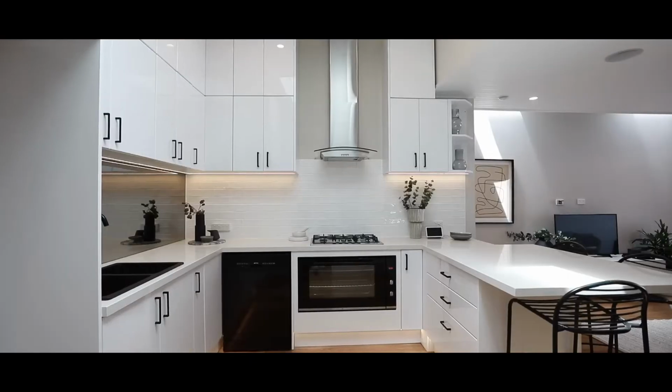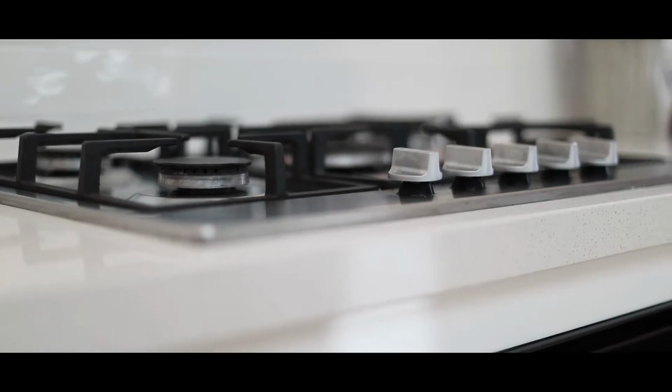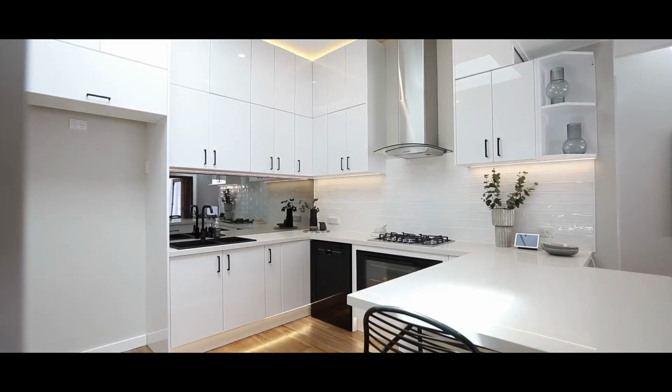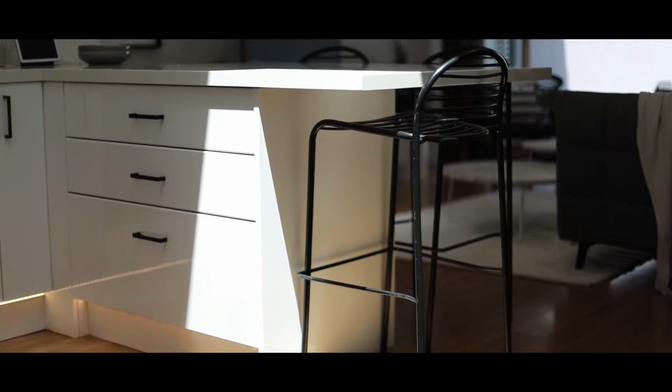The kitchen is the heart of every home and this one is spectacular. You've got stone benchtops, mirrored smoky glass splashbacks, state-of-the-art European SMEG appliances. There's ample storage, but for me, it's that vaulted raked ceiling with skylight that lets in an abundance of natural sunlight, which makes it the perfect kitchen to entertain and play it up to friends and family.